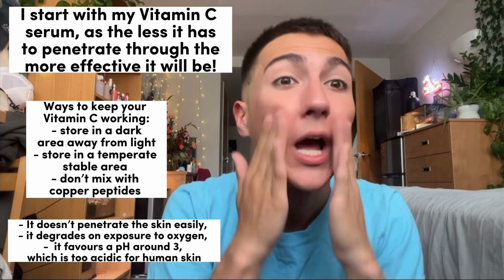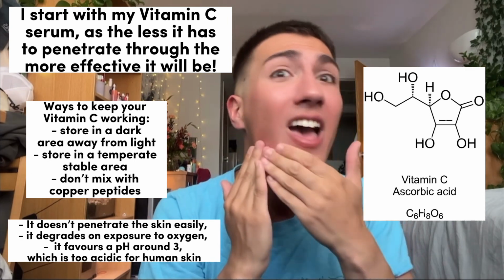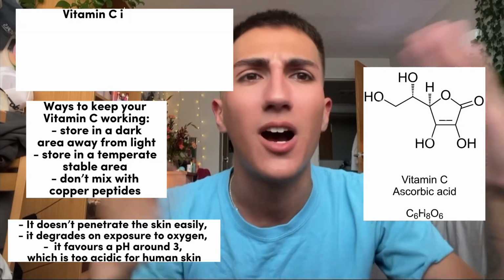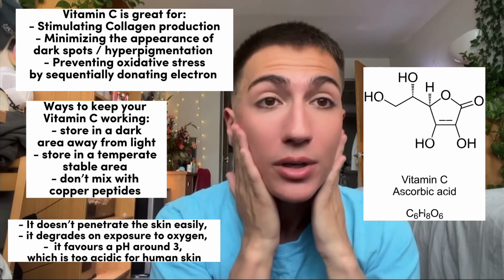Now I actually like to apply this first because vitamin C is a very unstable molecule that really struggles to actually penetrate into the skin. That's why I store mine in a fridge and in the dark, because rapid temperature fluctuations can mess it up. You also want to keep it out of direct light because it can oxidize very quickly and very easily.